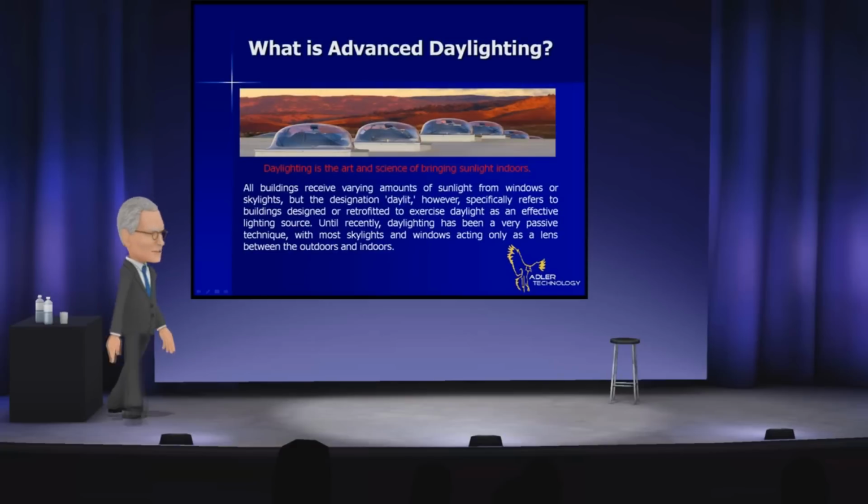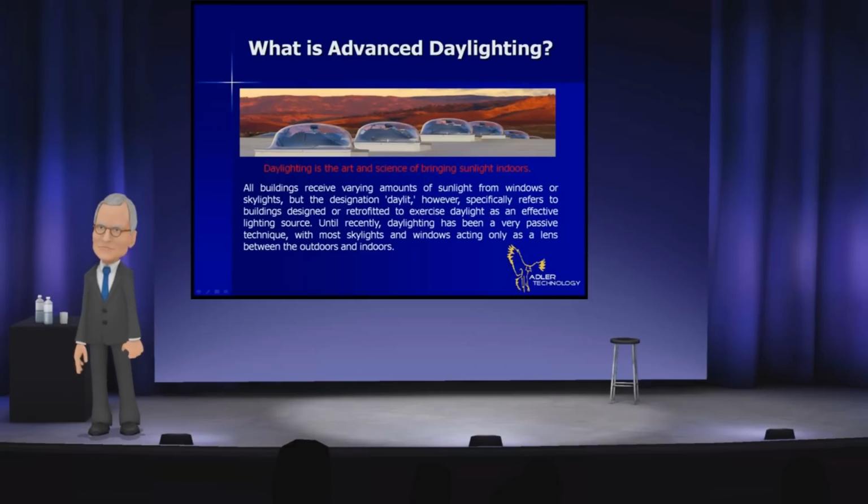Isn't it amazing that we have all this natural sunlight available, and yet we construct buildings to shut off most of it? We light thousands of square feet with costly man-generated electricity. All buildings receive varying amounts of sunlight from windows or skylights, but the designation daylit, however, specifically refers to buildings designed or retrofitted to exercise daylight as an effective lighting source.